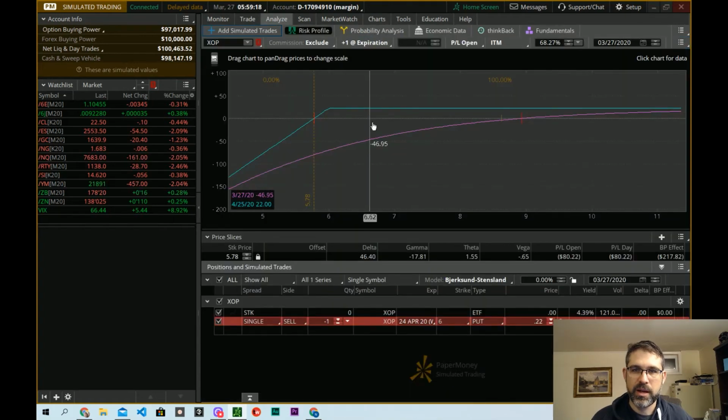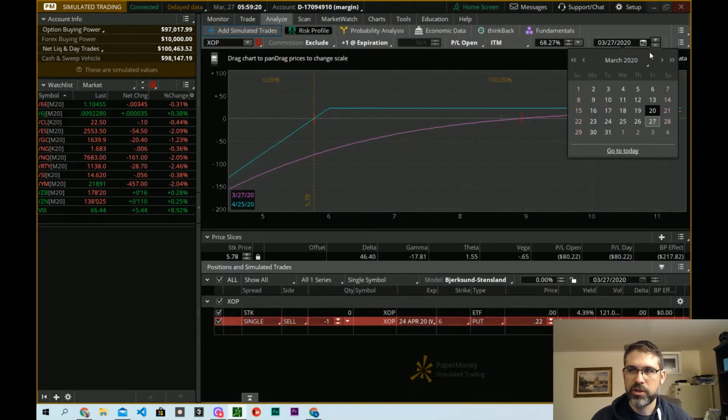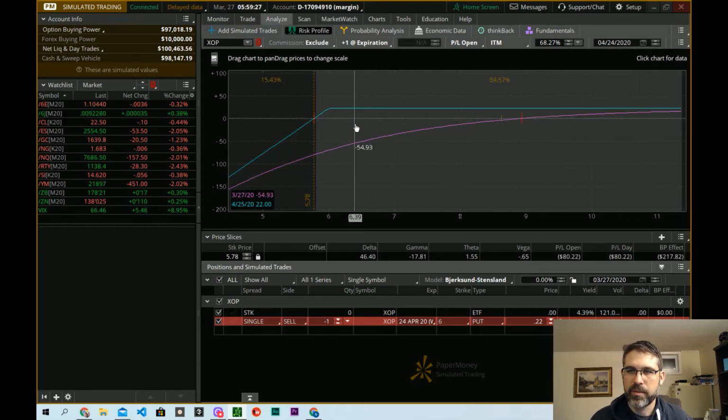And we have to change our expiration to the proper expiration, so we said April 24th. All right, so it looks like there is an 84.5% chance of staying above that price slice. So those are some pretty good odds. All right. A little longer than yesterday, apologize. I'm going to right click. I'm going to choose confirm and send.